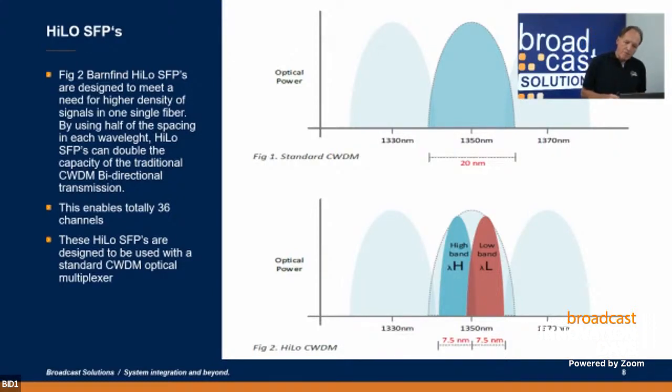High-low SFPs. Barnfind's high-low SFPs are designed to meet the need for higher density of signals in one single fiber. By using half of the spacing in each wavelength, high-low SFPs can double the capacity of a traditional CWDM bidirectional transmission. That means you can enable a total number of 36 channels on one line. These high-low SFPs are designed to be used with a standard CWDM optical multiplexer. That means you can use all kinds of CWDM muxes from different manufacturers, so there's no need to have it from a single manufacturer. Take them, put in the high-low SFPs, and you can bring in a 20 nanometer channel spacing, two wavelengths, a high wavelength and a low wavelength.